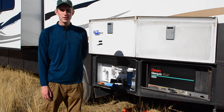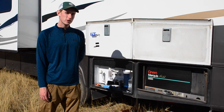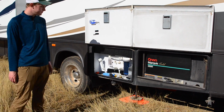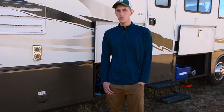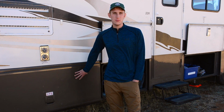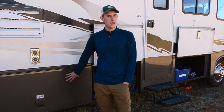We have an Onan 5500 50 amp generator. I don't know a lot about generators, but it seems to get the job done. And this is our water bay. We have a 30-gallon propane tank that is located in this bay. Also in this bay is the access to our 60-gallon fresh water tank and our water pump.